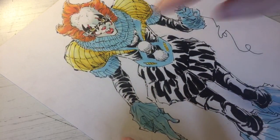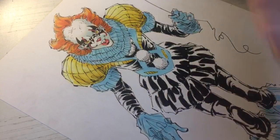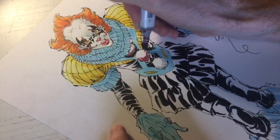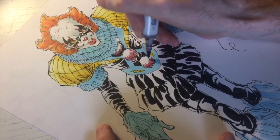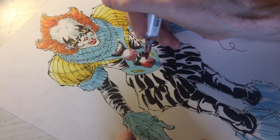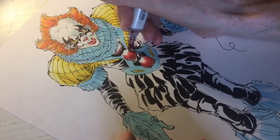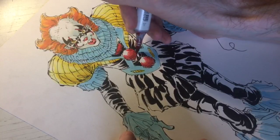Now let's see. Let's keep the little fuzzy buttons red. So start with a shadow color here first. Little R56. So what I like about the brush tip are these little textures we can get. So I'm approaching it as fuzz. So doing little hash marks there. Now with the R27, the similar brush stroke. That one's mostly covered up by the collar, so we don't see all of that.